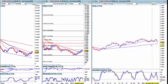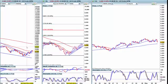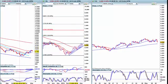Look on the 4 hour, 42 is a decent level of support on the 4 hour. That's why it's useful just to compare. On the weekly, 41.50, 41.60 is a decent support level.